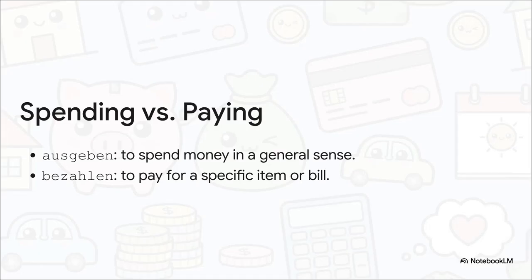So what's the difference between just spending money and actually paying for something? Well, in German, you've got 2 totally separate verbs for this. Ausgeben is for spending in a more general sense. Like when you say, ich gebe zu viel Geld aus. I spend too much money. But when you're at the register actually paying for your coffee, you bezahlen for that specific thing.